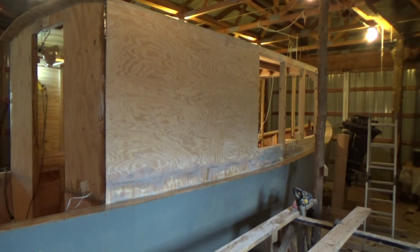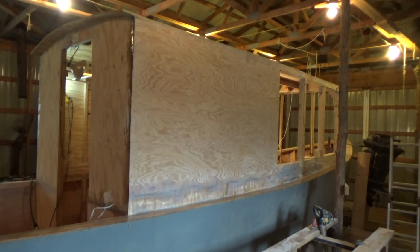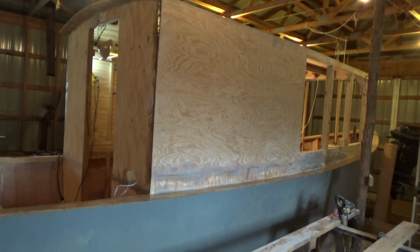From the last time we left off, I'm sure you can remember me working on the cabin studs for the cabin of the boat, and as you can see, I've gotten a lot farther since that video. I kind of wanted to explain why there's been such a lapse in video.